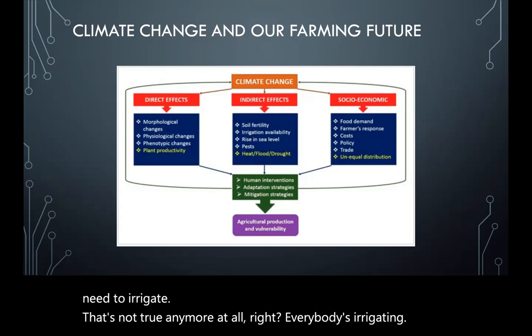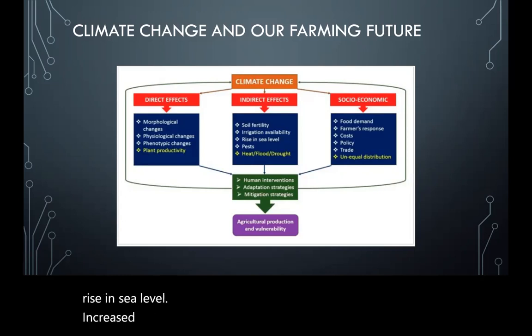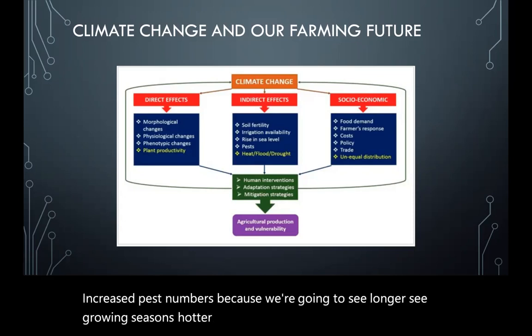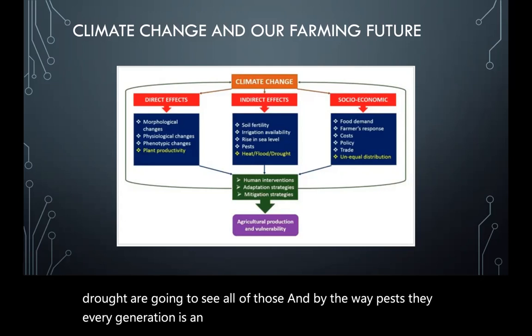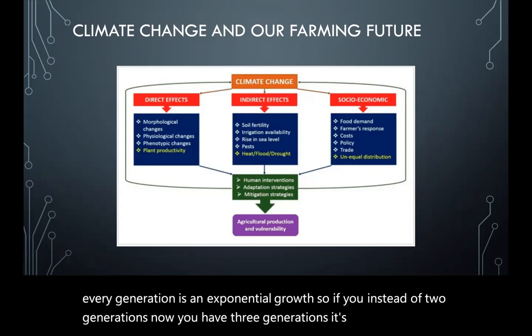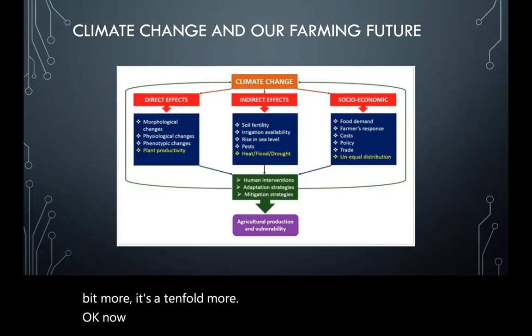Rise in sea level, and then also salt infiltration with that rise in sea level. Increased pest numbers, because we're going to see longer growing seasons, hotter temperatures, more pests. Heat, flood, and drought, we're going to see all of those. By the way, with pests, every generation is an exponential growth. So if instead of 2 generations, now you have 3 generations, it's not just a little bit more, it's 10-fold more.